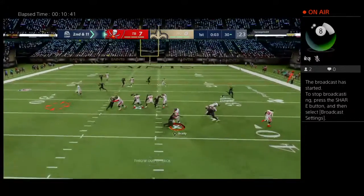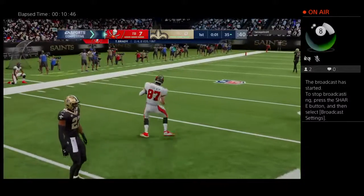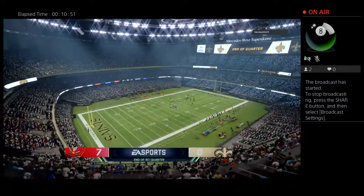On 2nd and 11 now, Brady. He gets it in the hands of Gronkowski, complete. And that play is blown up, losing yardage back at the 35. That's the end of the first quarter.